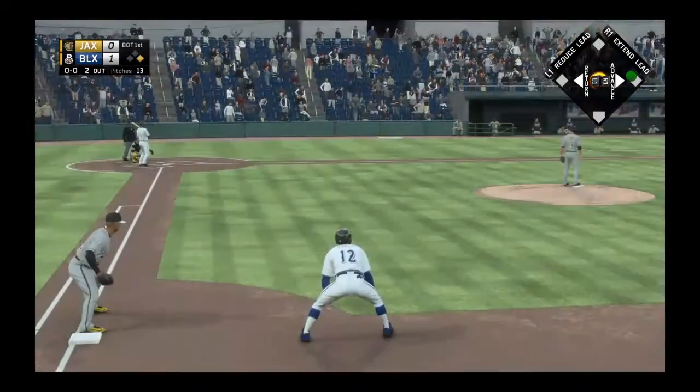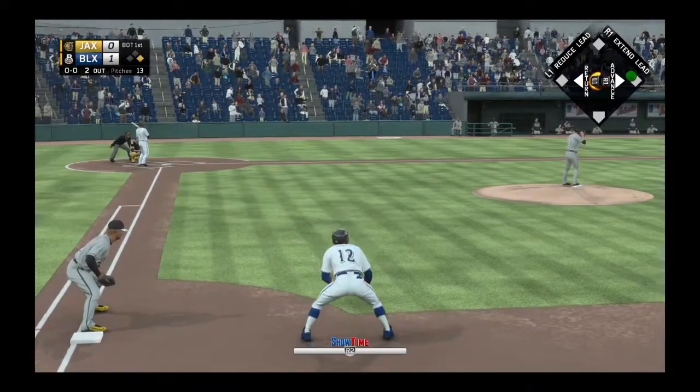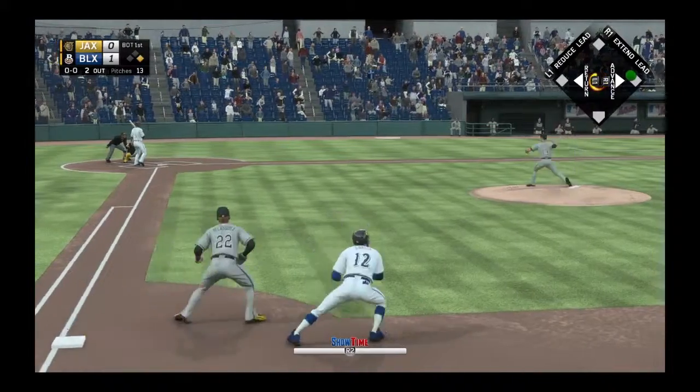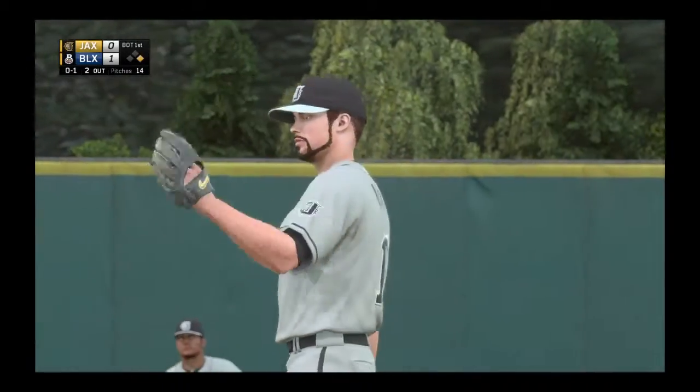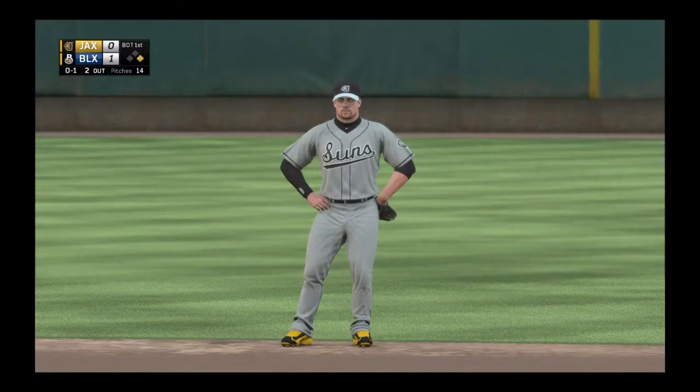John Gomes steps in to try and keep things going now with a runner at first following the RBI single. And that's a nice job right there to drive in the run by the last guy, and it can definitely fire up a team when someone comes through big time with 2 outs. Now a swing and a miss as they start him out on a pitch well inside for strike 1.